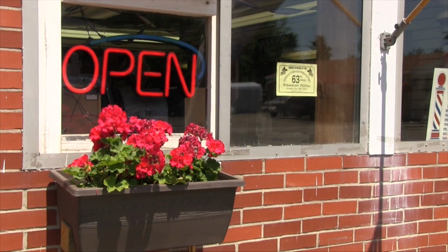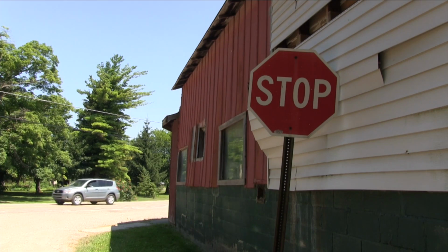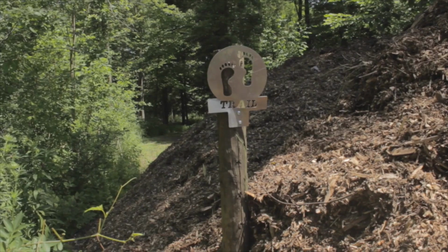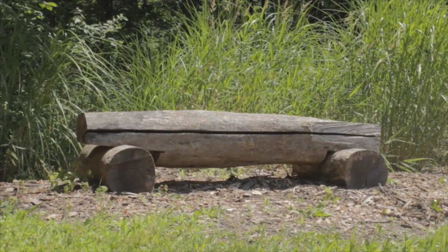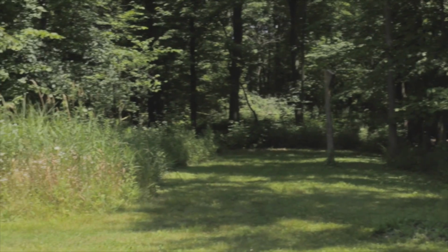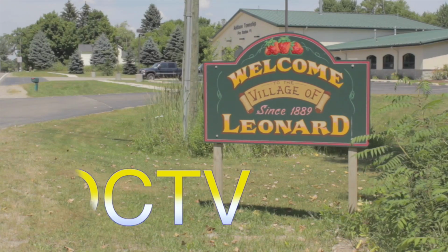Hidden gems lie all around the Leonard area. You may drive past them and not realize the beauty they hold. This is the Leonard Nature Park, located just outside of downtown. Trails surround the area, and there are plenty of places to stop and relax with family or friends. This is just a small part of Leonard, Michigan, seen only on OC TV.